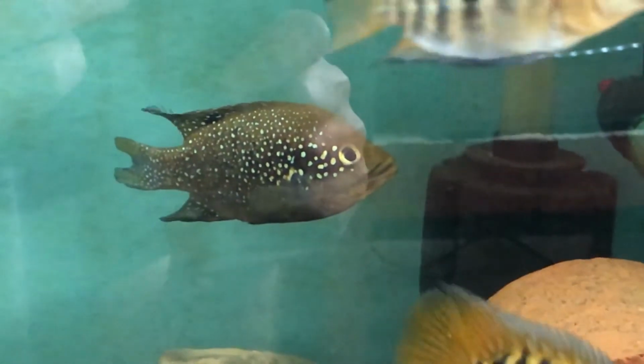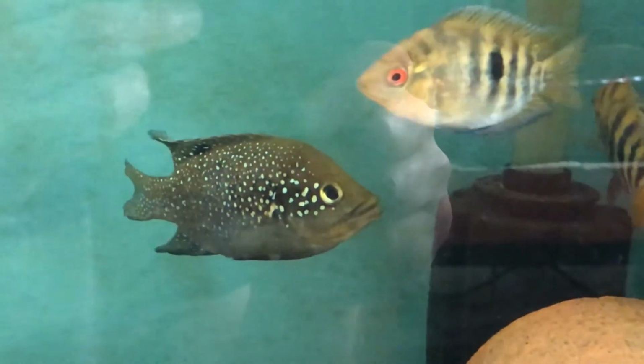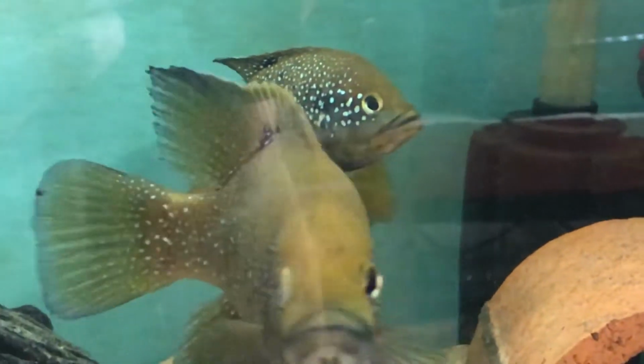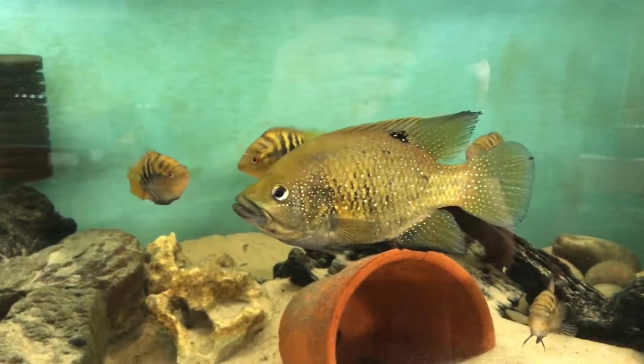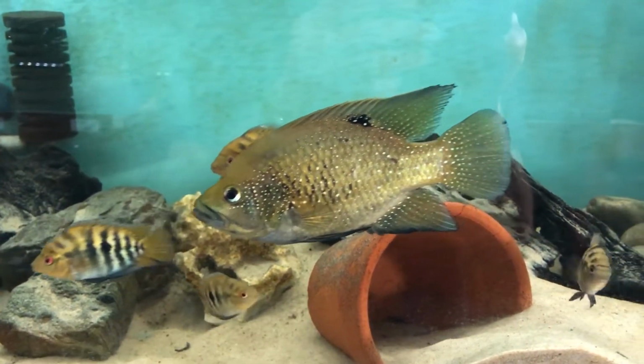They were scrapping again the other week, so I had to remove her into another tank for about a week until it healed up. But I've put them back in here and they've been getting along fine. Again with some of the rainbows as grow out, so they're acting as target fish.